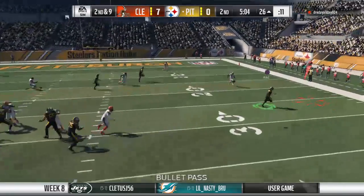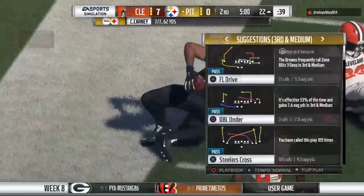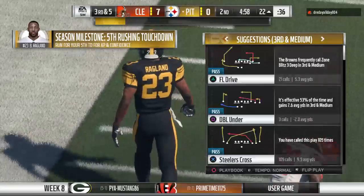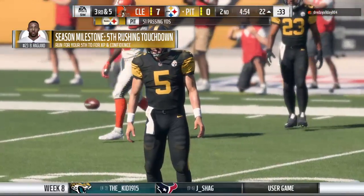Now a shotgun snap as they'll look to throw. He's going to flip one out here to his running back. And he'll be a couple yards shy of the red zone here at the 22-yard line. It'll be a gain of 4, and that'll make it third down.